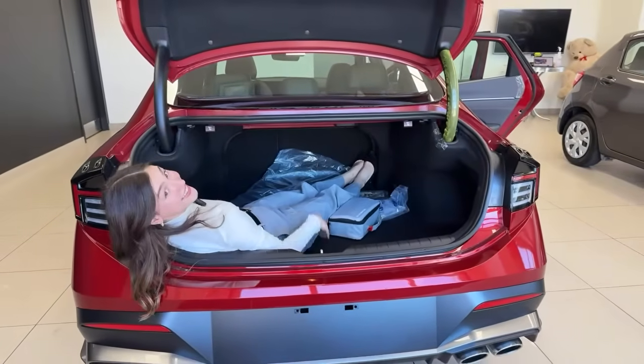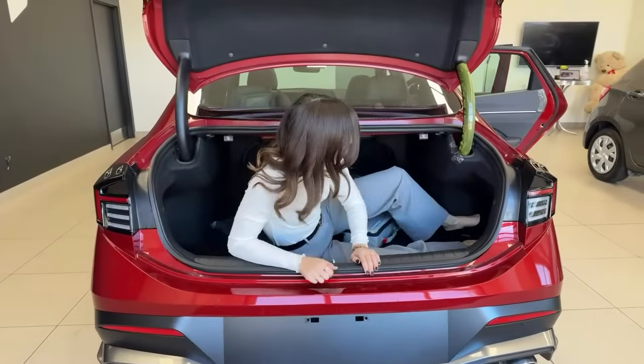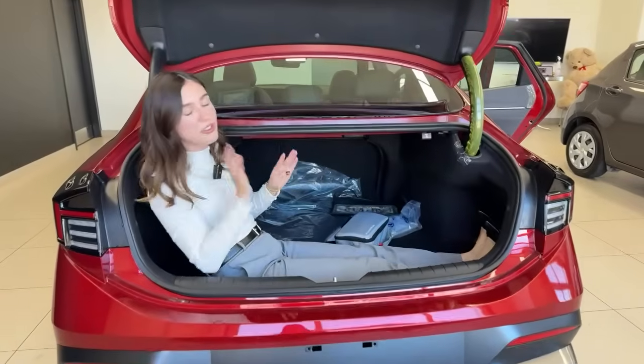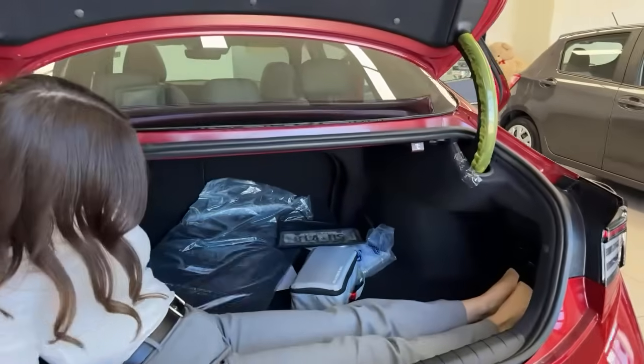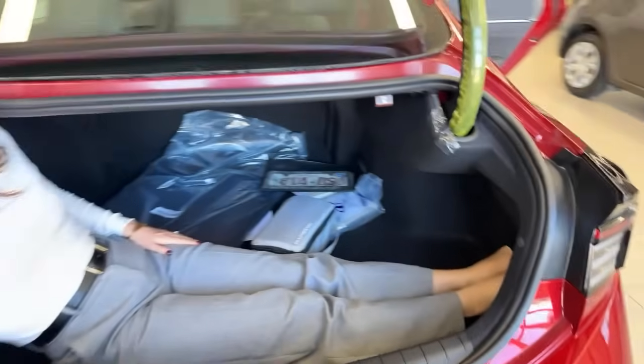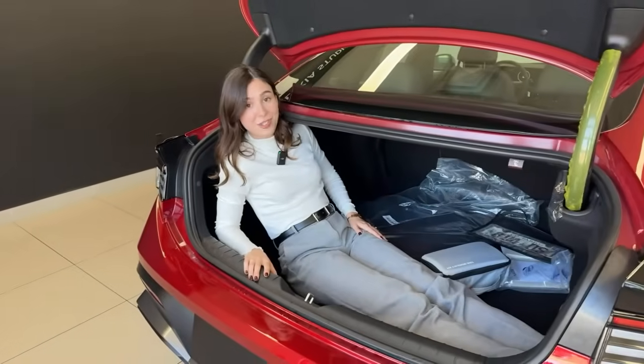And horizontal. Ooh, okay. So this is using the max amount of space. So are your feet touching? Yeah, I made them touch, yeah. And I kind of have to like shove my back to recline. So honestly, it's surprisingly spacious.